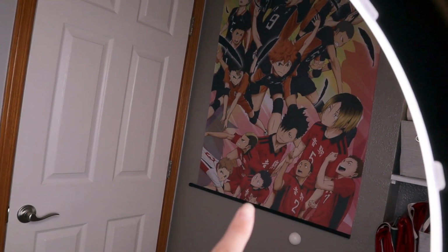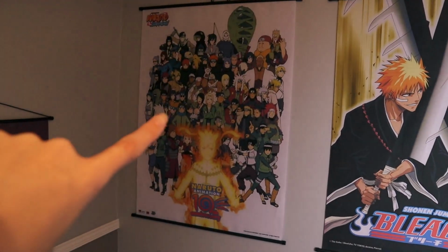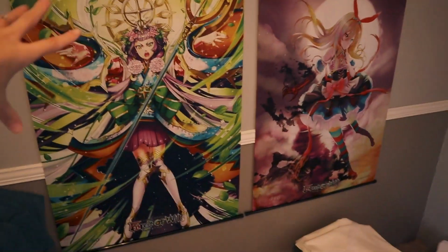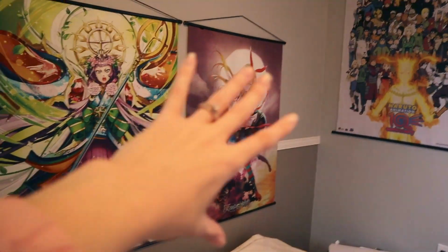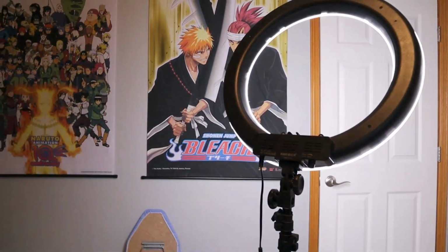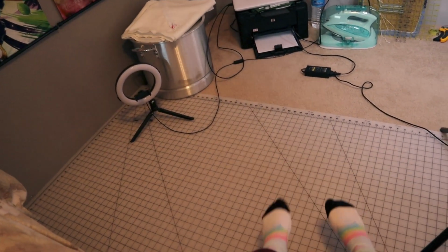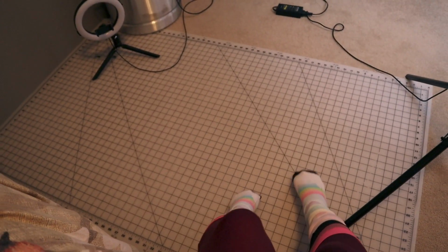So there is the door I walked in. There's my Haikyuu wall scroll, my Bleach wall scroll, my Naruto wall scroll, and my Force of Will wall scrolls. Those are actually from a card game, so I wouldn't expect anyone to actually recognize them. So from there, all of my fabric cutting actually happens on the floor. So here is my big cutting mat where I cut all my fabric.